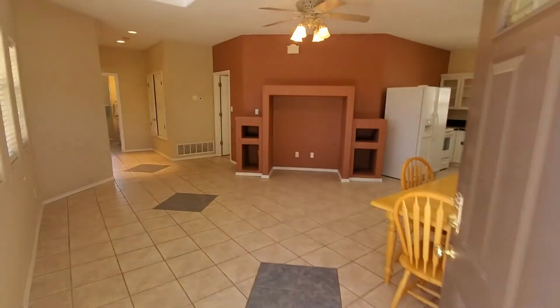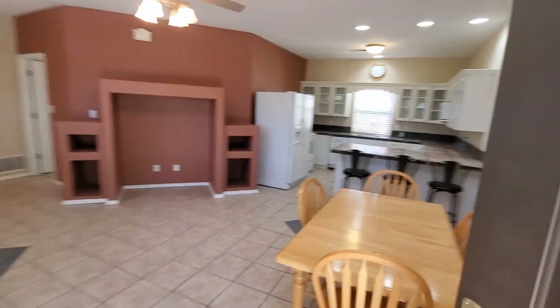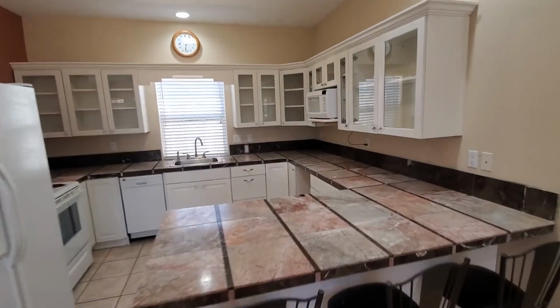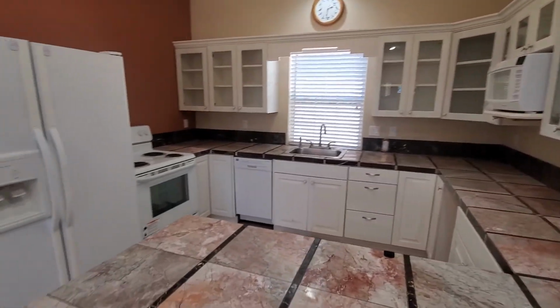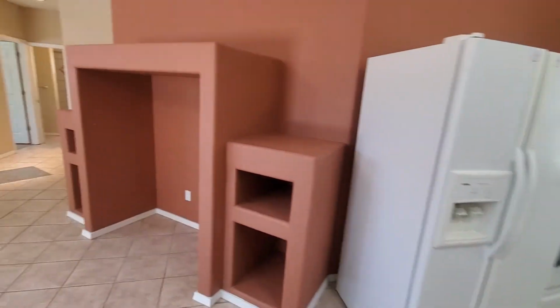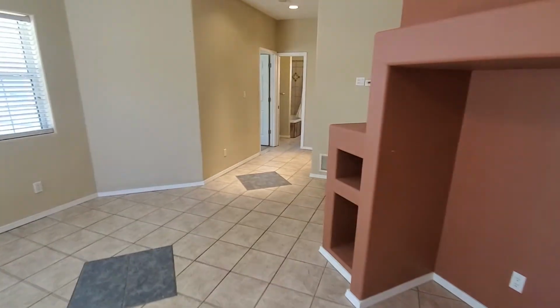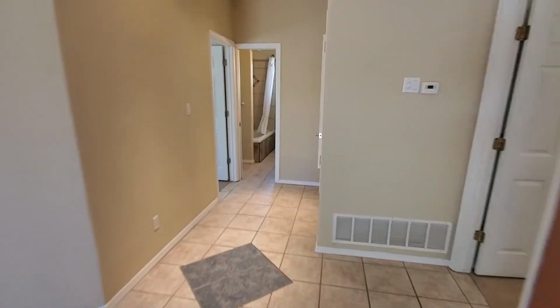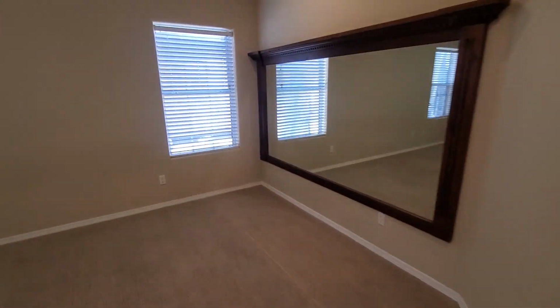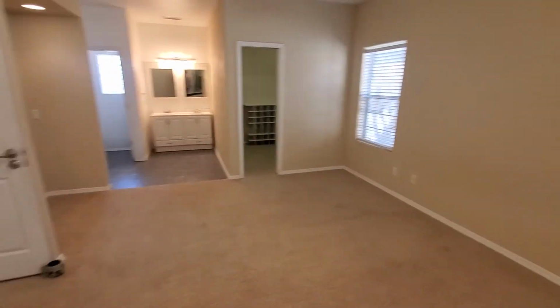Coming into the casita, you've got a full kitchen, which is something that's odd to find here in Albuquerque. It does have a dishwasher. You've got an electric range. Hanging right, we go into bedroom number 1, which would be the primary bathroom here. I'm sorry, primary bedroom here.